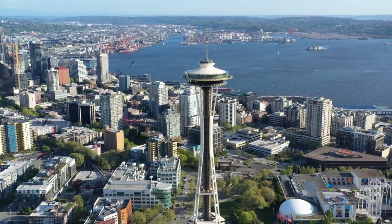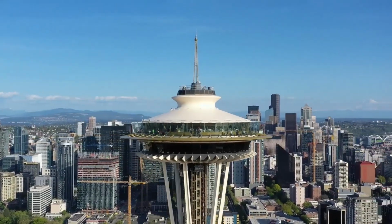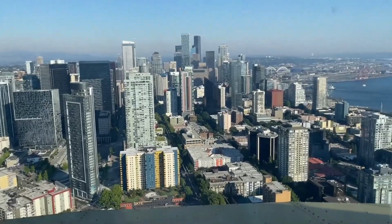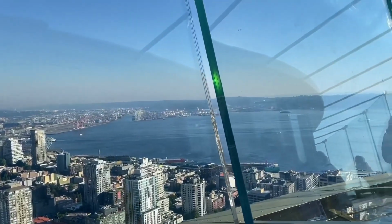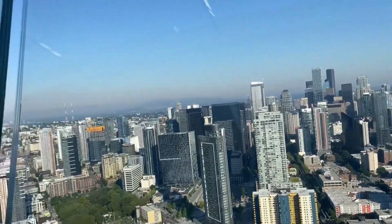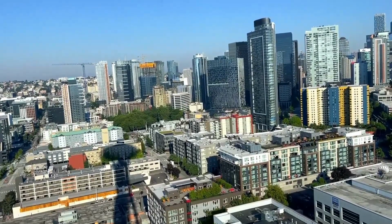During the summer months, the Space Needle is well worth the crowds as it can give you 360 views of downtown Seattle, the Cascade Mountains, the Olympic Mountains, and the Puget Sound. That being said though, the summer is your best bet for going to the Space Needle. If you go during the spring, fall, or winter, chances are it'll be a little bit cloudy, which could obstruct your views. But if you're here during the summer, this is definitely a must.